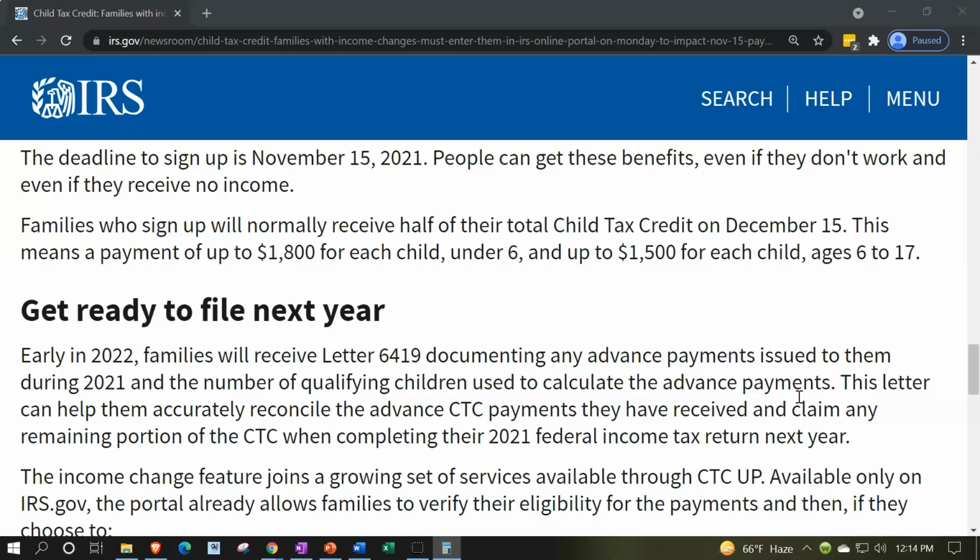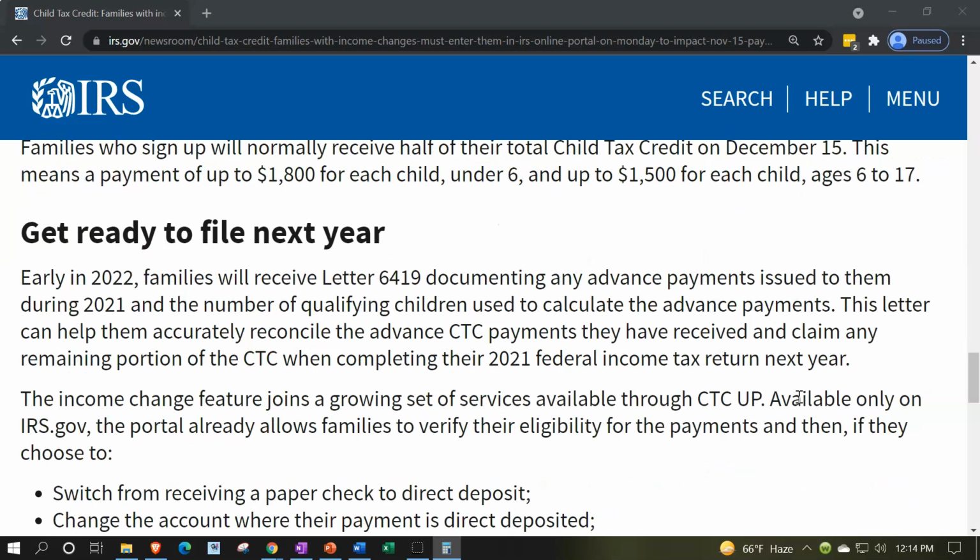So if someone hasn't gotten any payments and they would qualify for those payments, then you need to provide the information, and you might still qualify for those advance payments. If you don't, then they could file the tax return by April 15th of 2022 and possibly get the refund at that point. And that would be for the full amount, not just the half amount of the prepayment. So get ready to file next year.